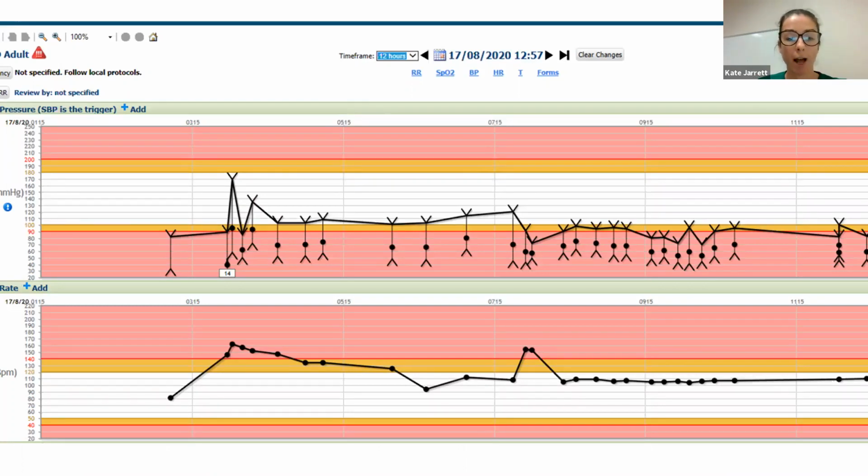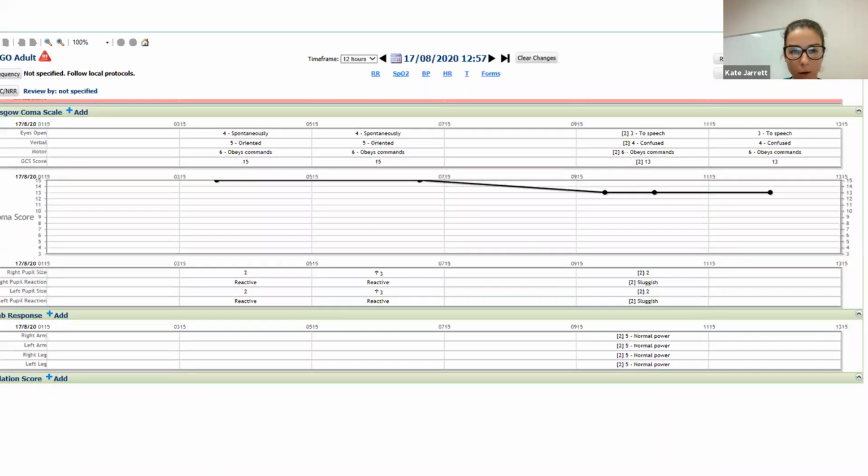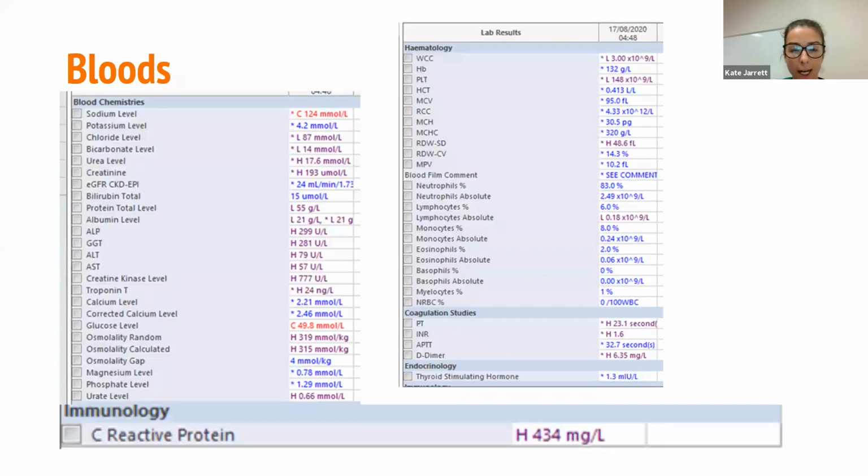This is just a screenshot of her obs while she was in the department. She never really got out of that red zone, remaining persistently hypotensive with an associated tachycardia. Throughout the course of the day, she slowly deteriorated and her GCS dropped. She went from a GCS 15, became more confused, more delirious, and dropped to a GCS 13 or 12.